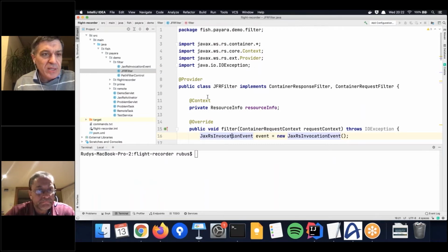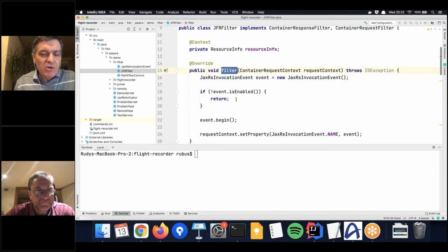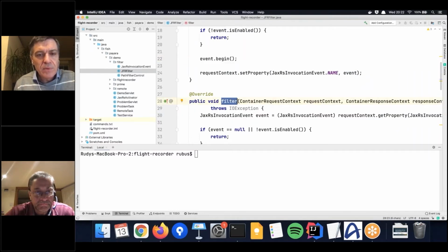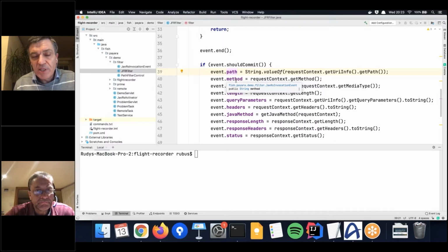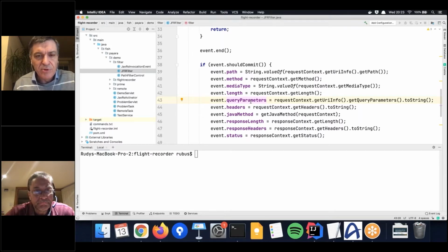I have here created the application which is deployed, and it contains a JAX-RS filter. If you do not know what a JAX-RS filter is, it's not a real problem, but this method is called when the server receives the request from the curl command, in this case, or the browser. And I start an event at that point. This method is called when the request leaves the server, so when the request is finished. And then I end an event and I specify various properties, various information parameters on that event, like the path which was called, the URL, but also the query parameters, because that is most of the time very important to know when you are debugging a problem.